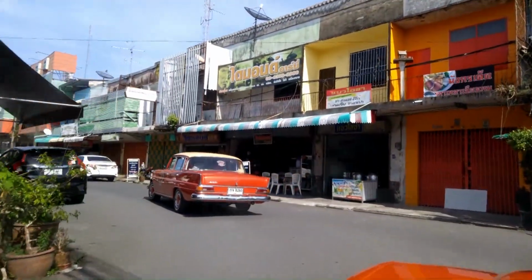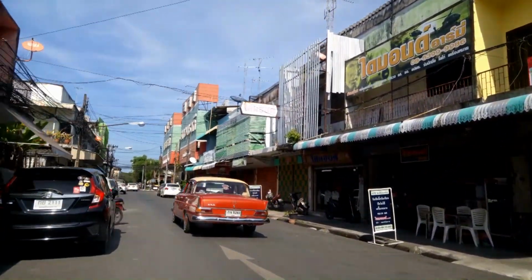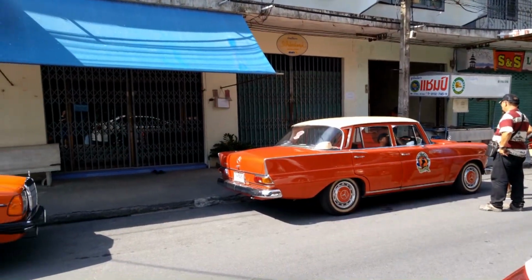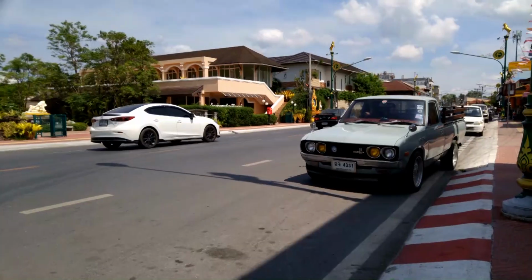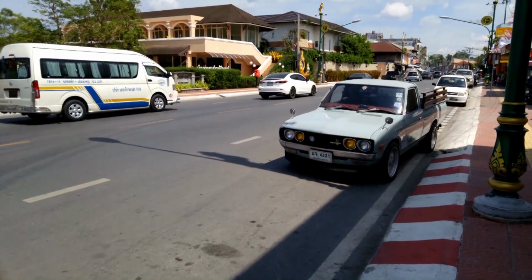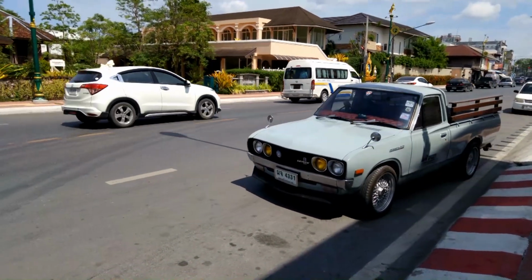Nakhon Thammarat welcomed us with the sight of these bright orange fintail vans. Surely not an original color, but what an awesome match to our 280 Ti. This Datsun 620 truck also looked really cool.